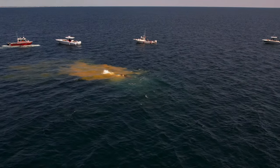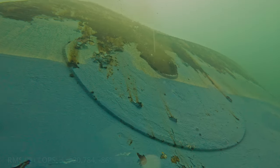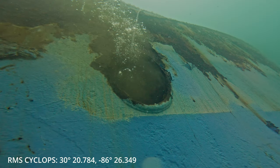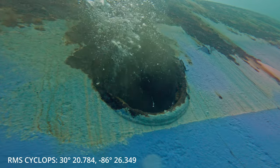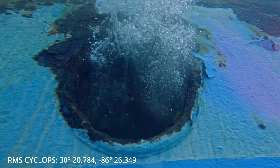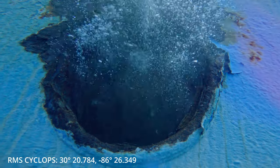This was an awesome opportunity to come out with Shark Quest Dive Shop. I appreciate those guys for calling me and letting me know they had a spot available for me. So we're under the surface now. And look at this. This is where the anchor line is. Still letting all the air out.